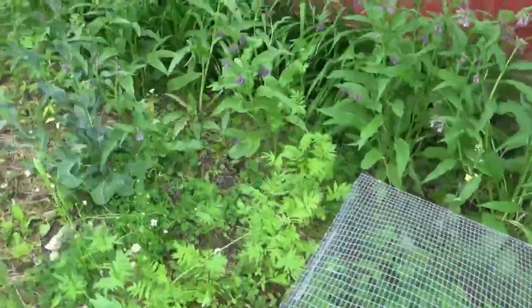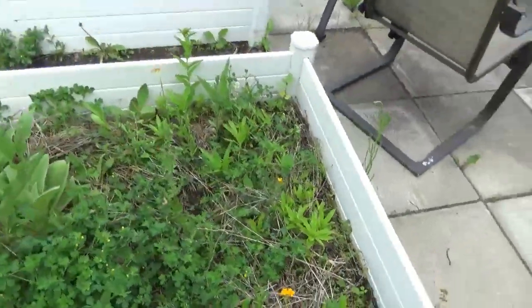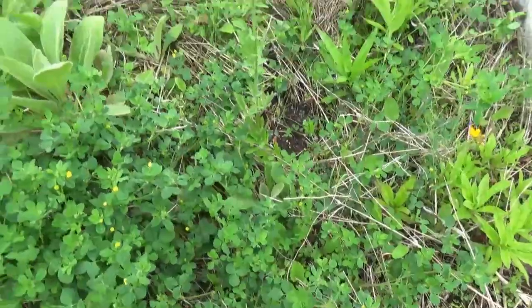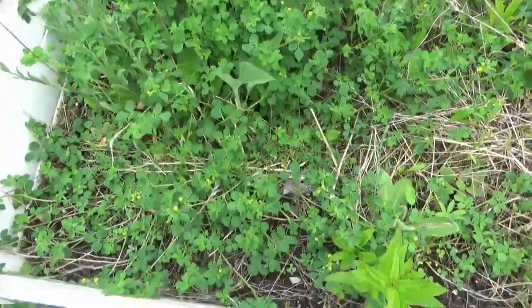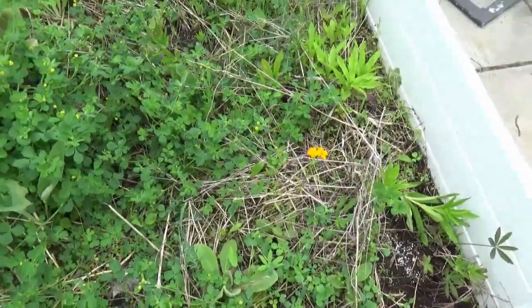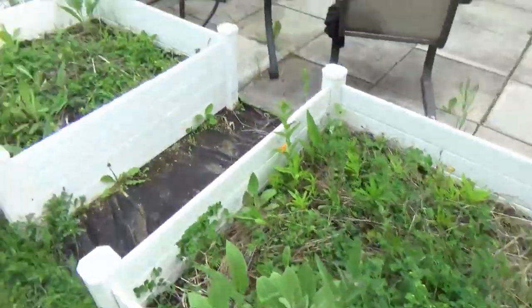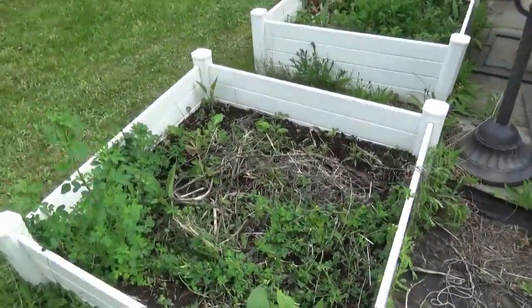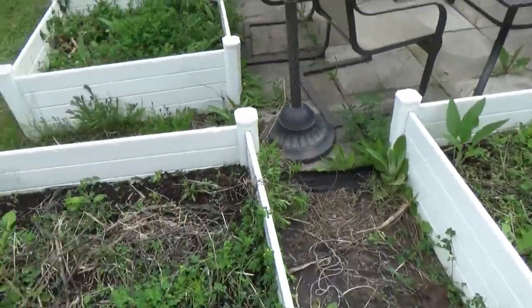And it's already worked out very well for me in the front gardens, like I'll show you over here. So here's the front garden boxes. I left all the dead plants in here. And look, all these other plants are growing from this dead plant debris, all the natural mulch. And look, these boxes are really filling out now. I barely had to plant anything in here this year. A few things, but most of it is all volunteers.